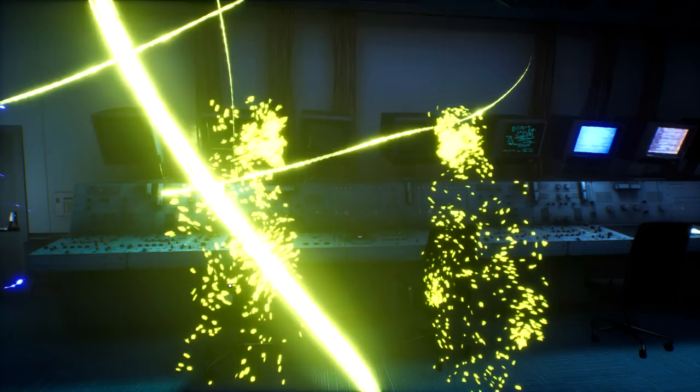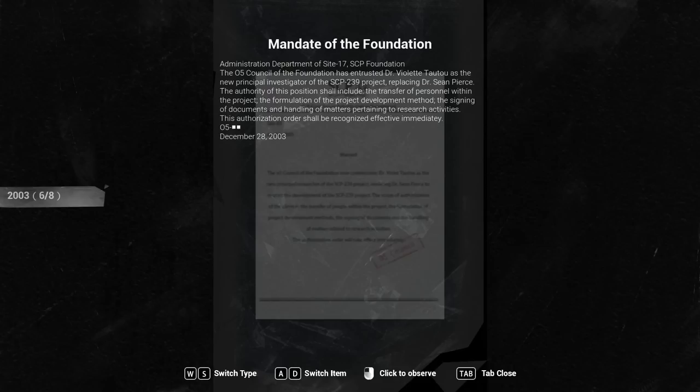Right. Okay. Looks like there's now something down on this chair that wasn't there before. Mandate of the Foundation, right. The O5 Council of the Foundation has entrusted Dr. Violet Tattoo as the new principal investigator of the SCP-239 project, replacing Dr. Sean Pierce. The authority of this position shall include the transfer of personnel within the project, the formulation of the project development method, the signing of documents, and handling of matters pertaining to research activities. This authorization order shall be recognized effective immediately. And that's from one of the O5 members. Right.